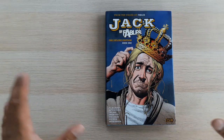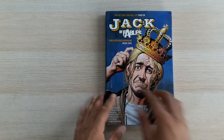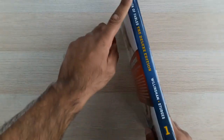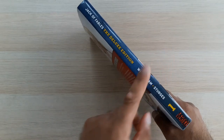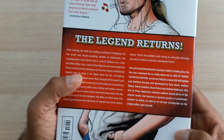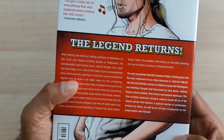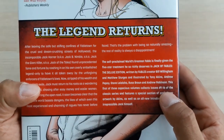So anyway, what we're doing today, as I mentioned at the end of the last video, is Jack of Fables Deluxe Edition Book 1. We're going by Deluxe Edition and not trade paperback, although I believe this contains the first 3 trade paperbacks. Let's have a look at the cover. Let's have a look at the spine. That's the back. And then this covers issues 1 to 16. So I believe that's the first 3 trades, but I'm not going to talk about the trades very much here.